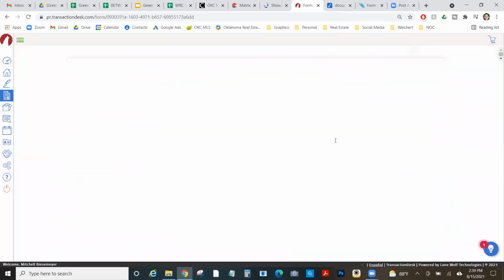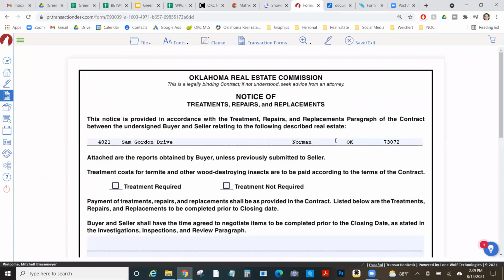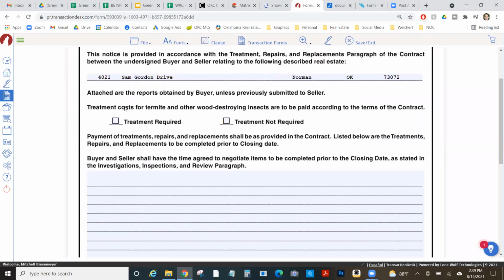Let's take a look at what the TRR form looks like. So the TRR form has a couple of sections. The top one just says, obviously the address, and then treatment for termites, either required or not required. So if we have a clear termite, we click here. If we don't, we click here. We're going to attach the termite report, and they're going to know what area needs to be fixed. If it's not required, we click here, and we're going to send the clear report to closing. That's kind of the clean and easy part.